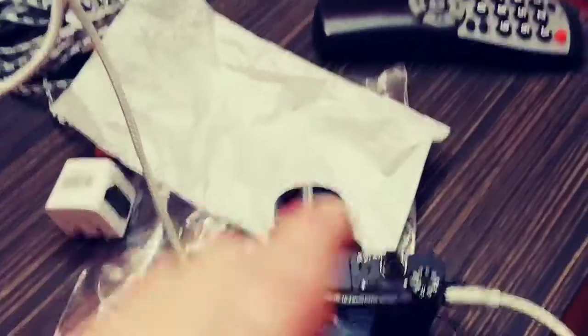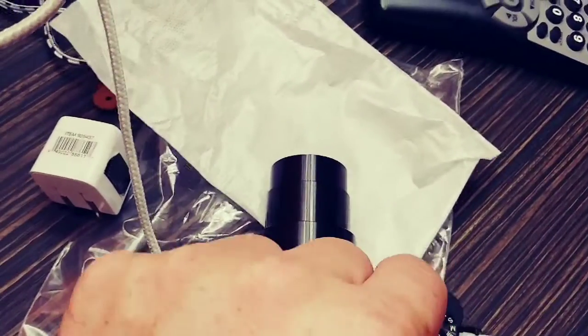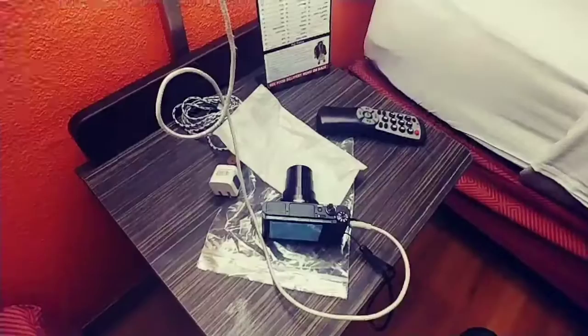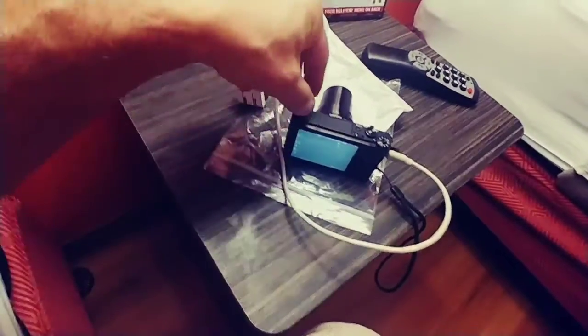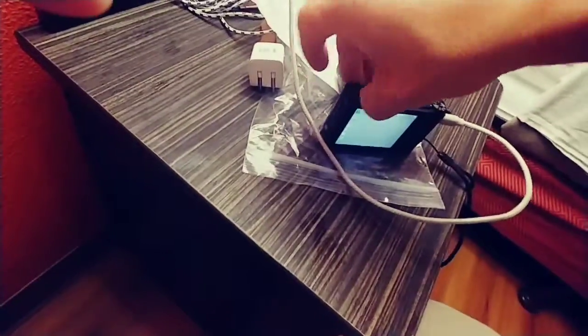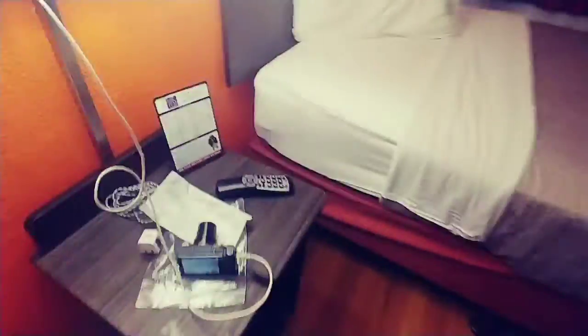And oh, this zoom is freaky fast. Boom. I mean, look at that thing. That thing zooms fast and quiet. And let's see if we can get this. Come on, baby. We want to show the viewers this little viewfinder. Well, oh, this is cool. This is cool.